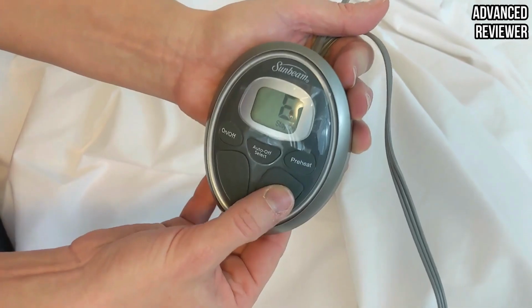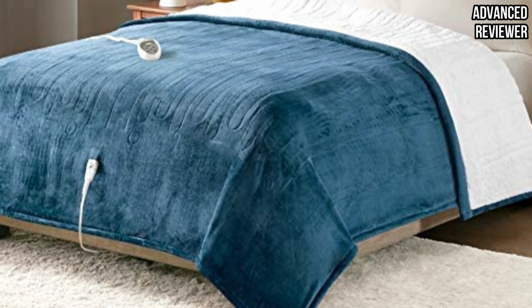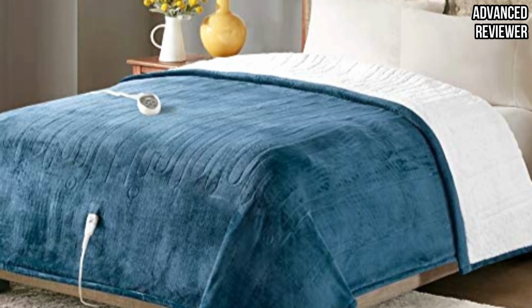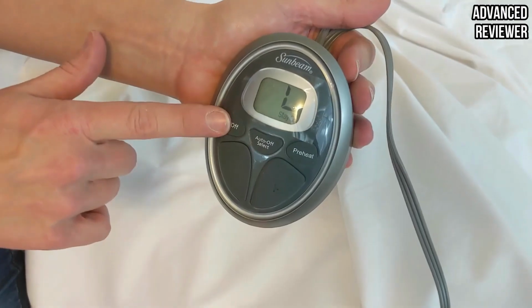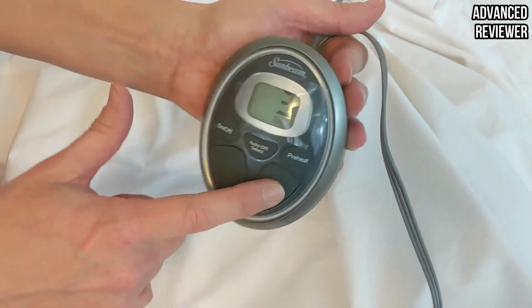Easy to operate and control, your Sunbeam Micro Plush blanket is fitted with a Comfort Tech controller, which features a digital display and easy-to-operate push-button controls. It's fitted with 10 preset heat levels, a 10-hour auto-off function, and a preheat function. There's also an adjustable dimmer.